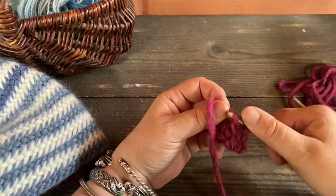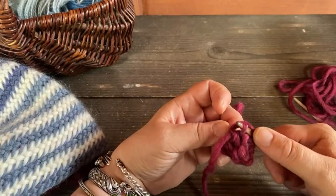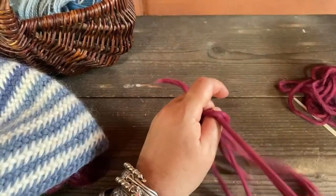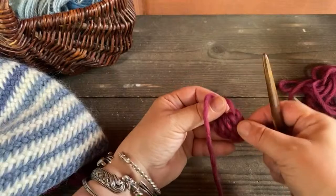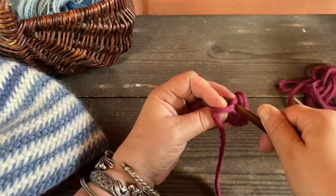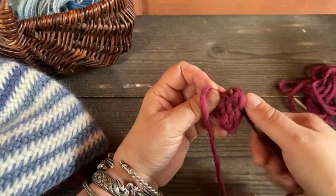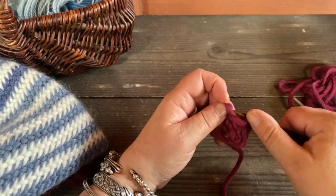So now increase in this one. There's my second loop. It's easier to keep it on my thumb when this thing gets a little bit bigger. This was increased, I keep forgetting. Increased 1, 2, no increase. This one needs to have 2. It's my third. Oh, I'm not used to this yarn anymore. I used to make so much stuff out of this yarn.